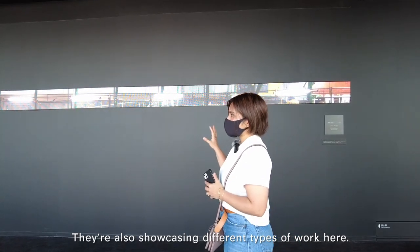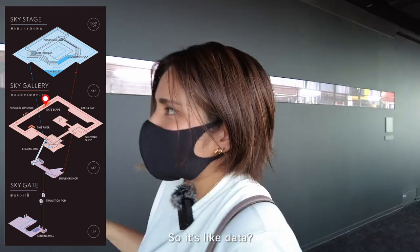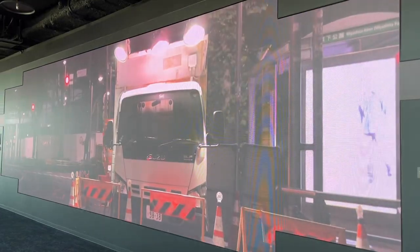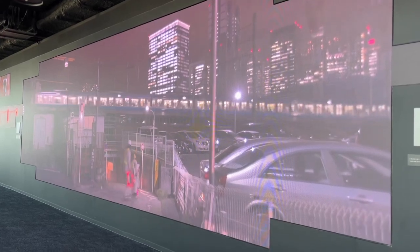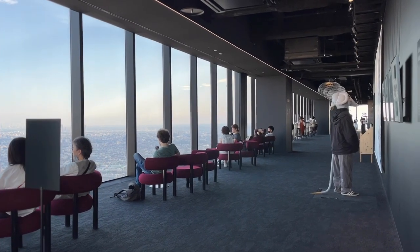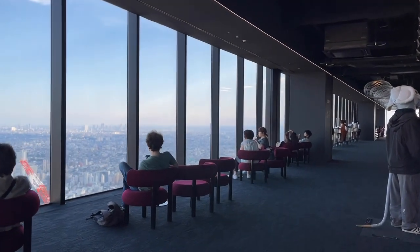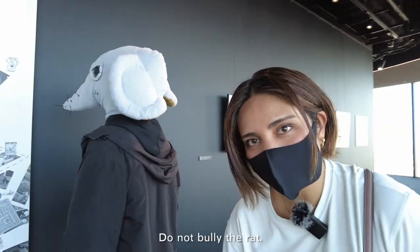They're also showcasing different types of work here. So if I'm right, this is Datescape. So it's like data? I'm not exactly sure. If you keep going, you'll stumble upon some really comfortable seats and this rat, which is an installation in Shibuya Sky right now. Please do not bully the rat.